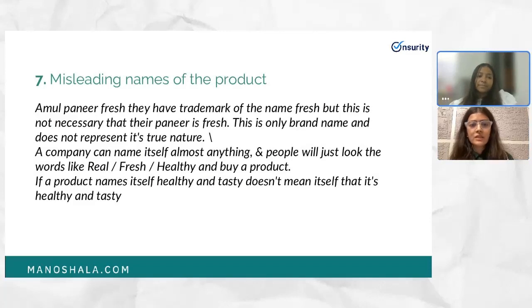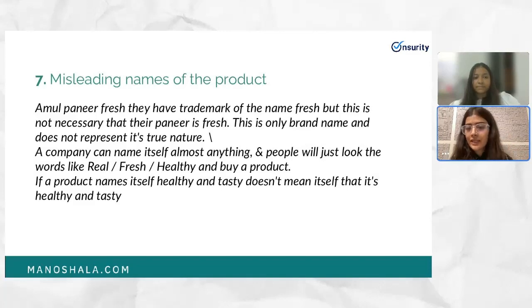So the seventh thing is misleading names of products. As in the example I just gave of Real juice, Real juice does not mean that it contains real juice. For example, with Amul Paneer, they mention Amul Paneer Fresh and have a trademark on that name, which means they can use it as a name on their packaging. This is just a name that does not denote its actual quality. Fresh paneer does not mean that it is actually fresh.